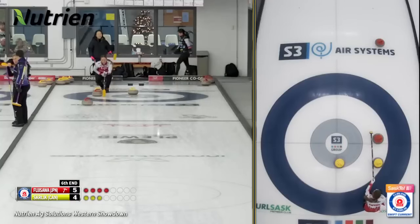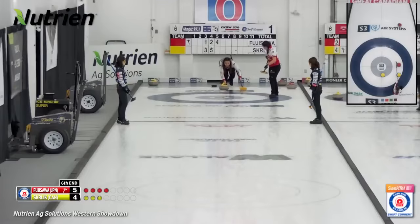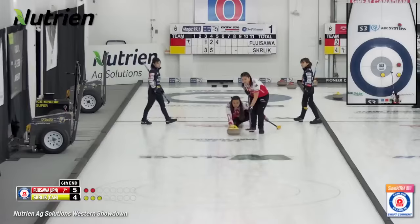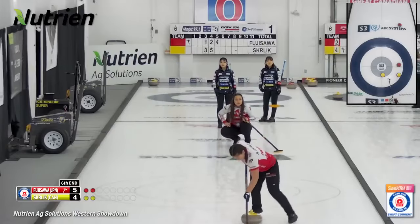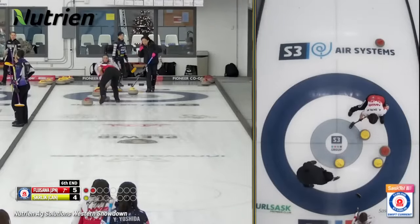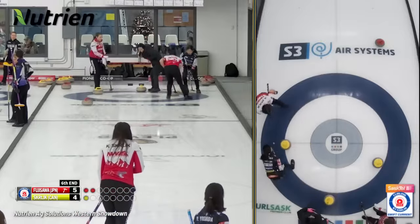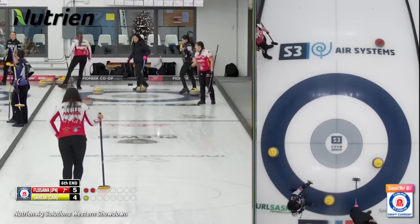Gonna be decent hit weight. Yeah, you definitely don't want to underthrow this one and risk taking that back yellow. Ashton will get on this one early. And the quick switch there removes the red. Leaves 3 yellow stones in the rings. Beautiful shot. We'll jumble around a bit.